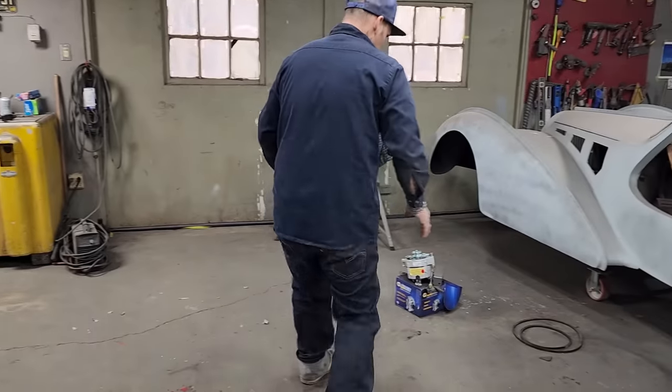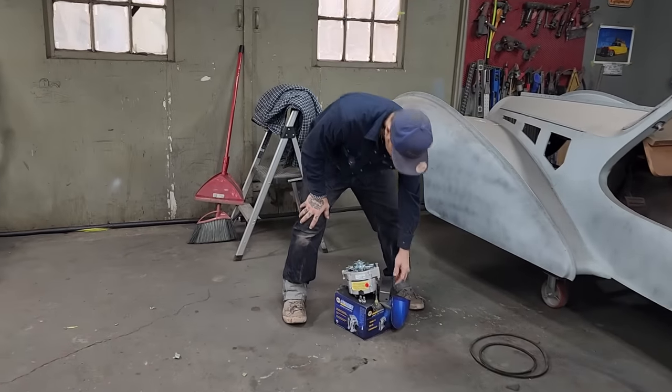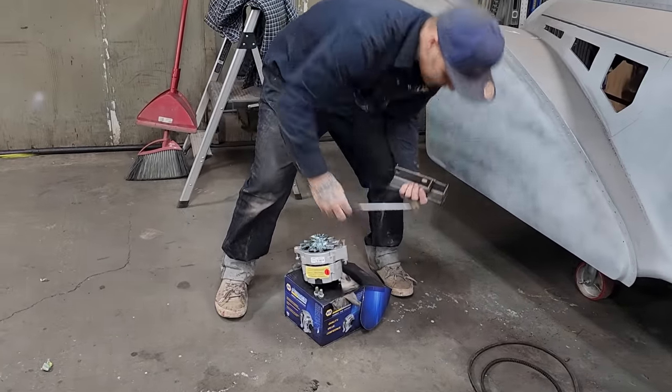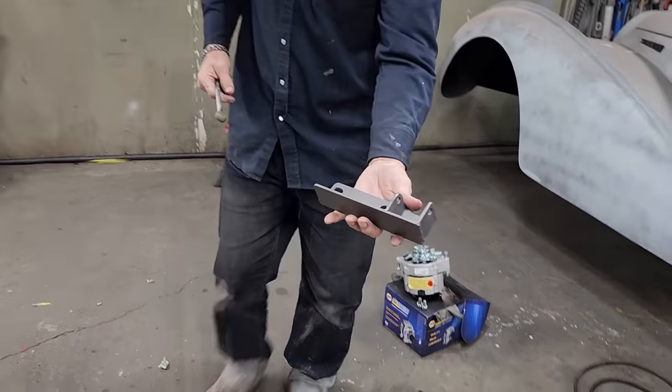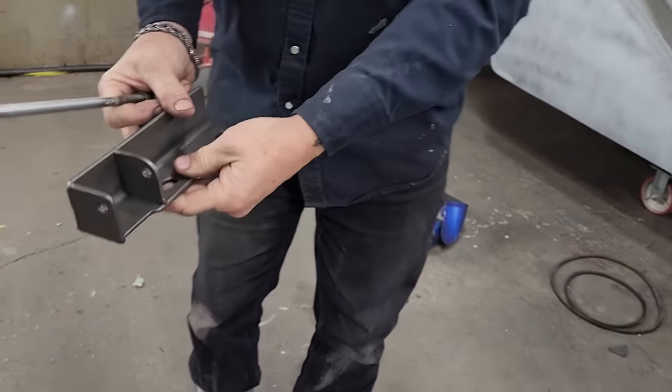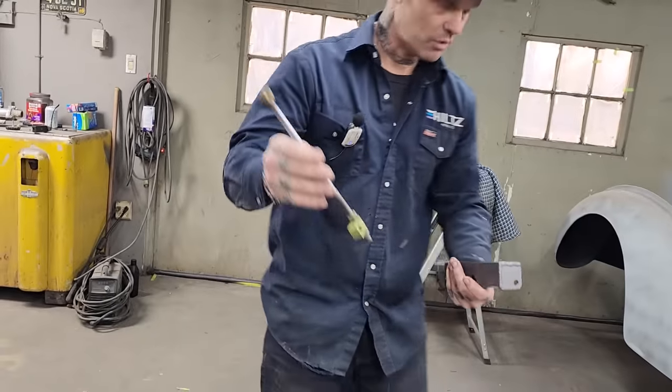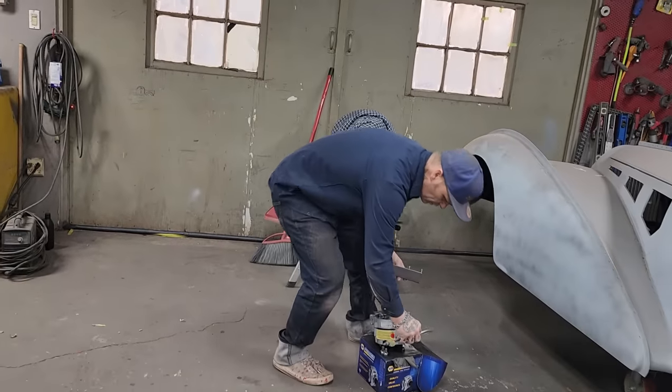What I have done is I've moved the alternator up higher, and I had to modify the bracket. So I made a bracket. I made that. It's just angle iron. I made that. And then I took and cut this and lengthened it. And you'll see why. So I'm going to put this on.